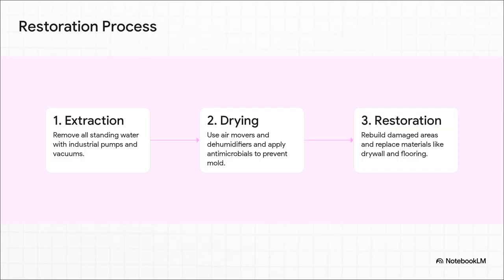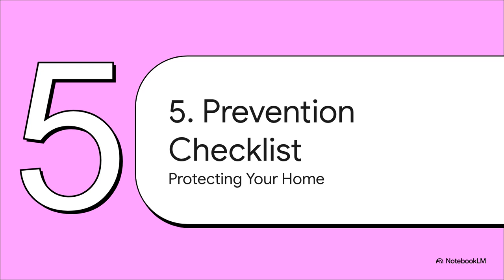So the whole professional process really breaks down into 3 clear steps. Step 1, emergency water extraction. They bring in industrial pumps and vacuums to get rid of all that standing water. Step 2 is the big one, structural drying and sanitization. This is where those air movers and dehumidifiers run non-stop, sometimes for days, while they're also applying antimicrobial solutions to kill any mold. And finally, step 3, restoration and rebuild. This is where they replace everything that was damaged, the drywall, the flooring, to get your home back to its pre-loss condition.